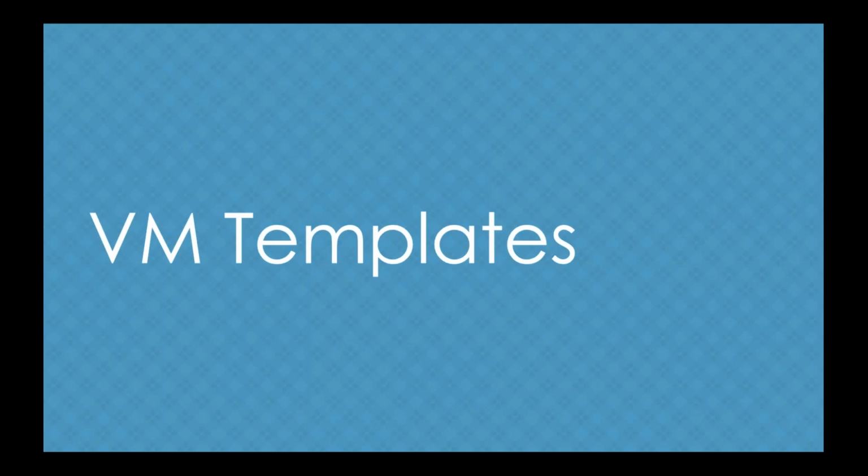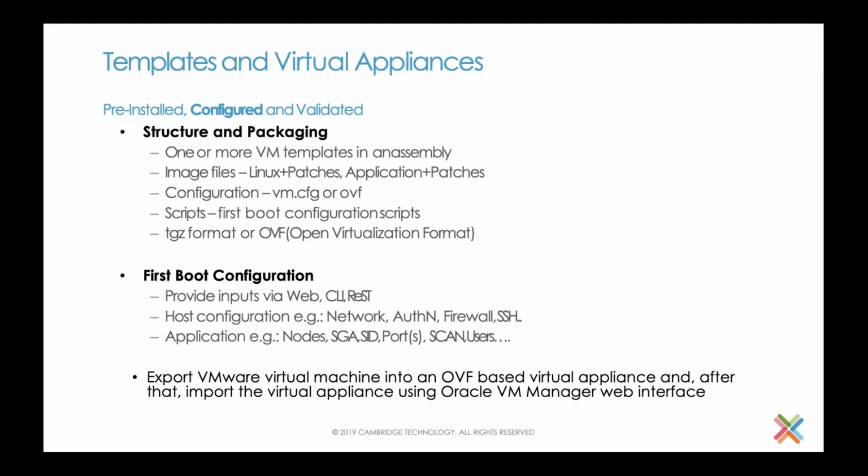So we are going to shift to a little bit more detail on the VM templates. The VM templates are pre-built, pre-configured, and production-ready virtual machines. The entire deployment process can be automated with the VM templates, so that we can deliver the workload virtual machine in a matter of a few hours, depending on the configuration we choose. In the later slides, we'll show you some of the numbers and some of the cost savings the organizations have benefited from by shifting to the Oracle VM templates.